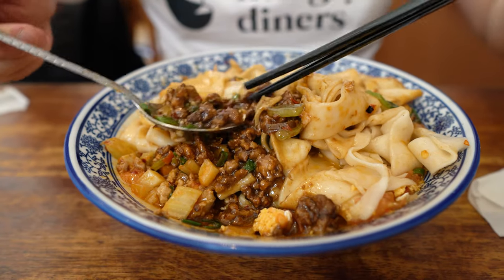Really love the texture of the noodle, guys. It's quite stretchy and it's quite bouncy as well. And I love the kick that I've got from the chili as well. The rest, I haven't got the meat as well, but I'm gonna try it now. Oh, yeah.